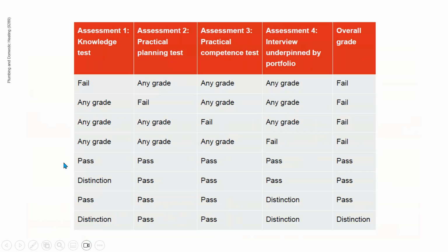With regards to the assessments, obviously, for learners to pass, they need to pass in all of the assessments, so assessment 1, 2, 3, and 4 to be able to get a pass grade. For distinction level, they need to get distinction in the knowledge test 1 and also in the underpinning interview portfolio. So there's the guidance there. This is all in the handbook, in the EPA handbooks.